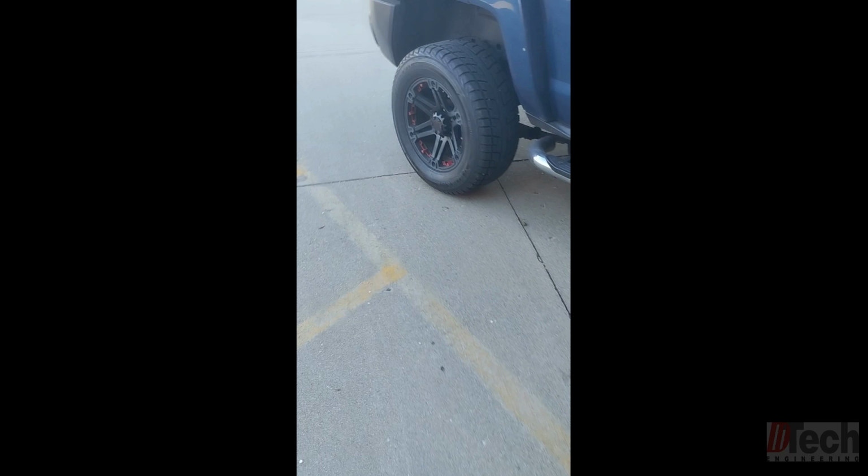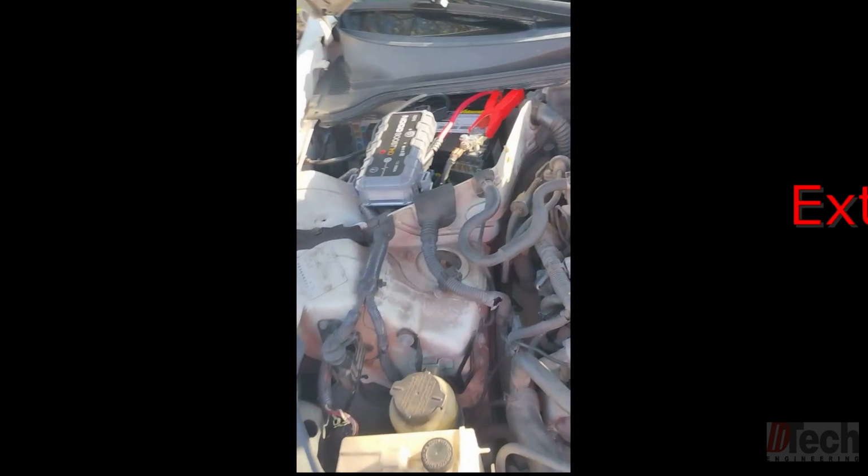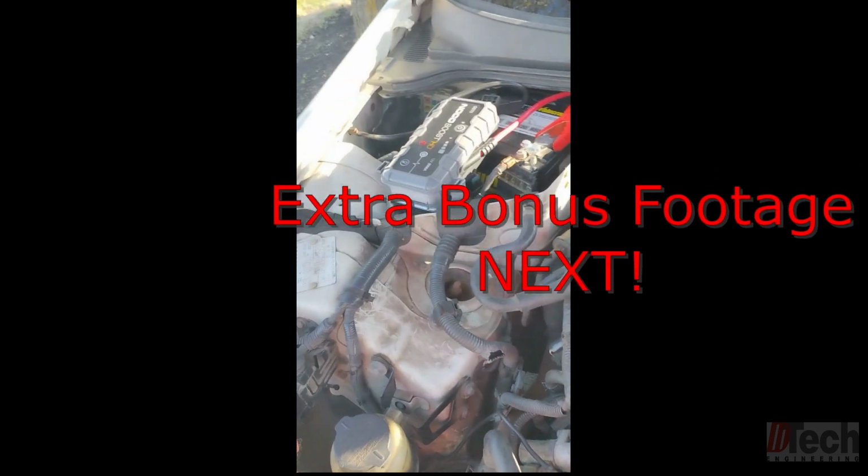All of that, and the customer almost ended up with a free jump box. I totally forgot I left it in there. He would have been in for a good surprise.